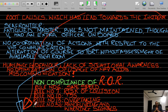So, the other thing we discussed, without any assessment: the Sea Frontier altered her course to port without realizing that Wang Endeavor is also altering course to her port side, and they will again be in a close quarters situation. From Wang Endeavor's point of view, there was a lack of situational awareness. As I said, whenever you are in an overtaking situation, and in particular in the TSS, always keep a check on the vessel ahead of her.